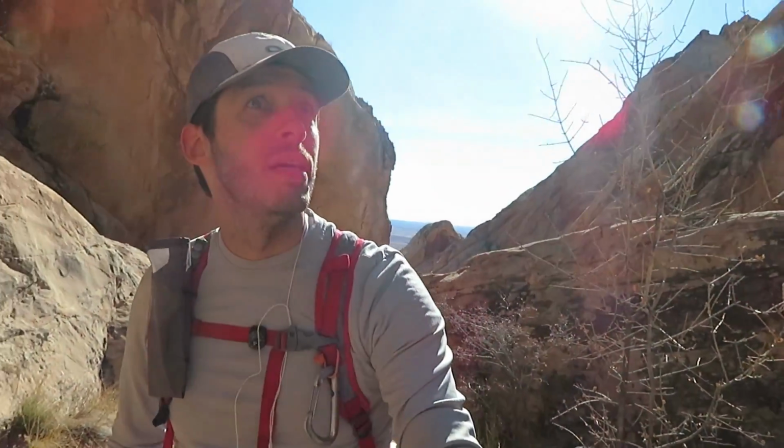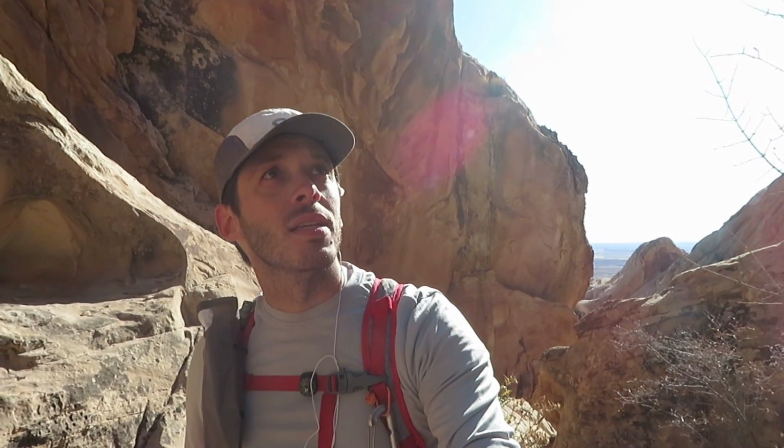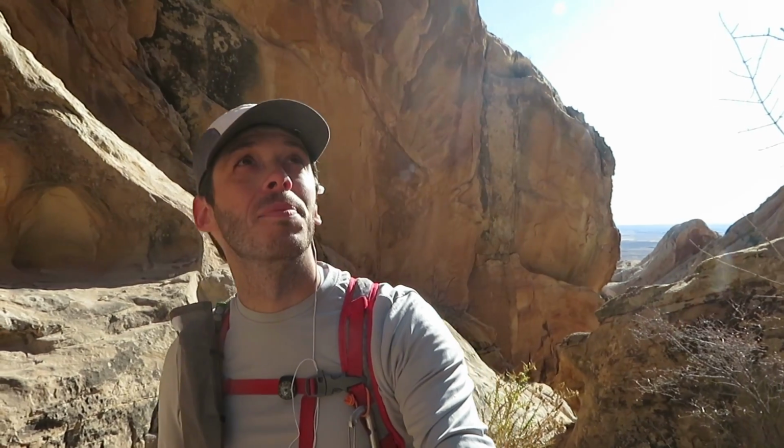I believe this is actually a double arch. There are two holes in it somewhere, but I can only see the one right now. So let me get better situated here, and I'll see if I can show it to you in a better way.